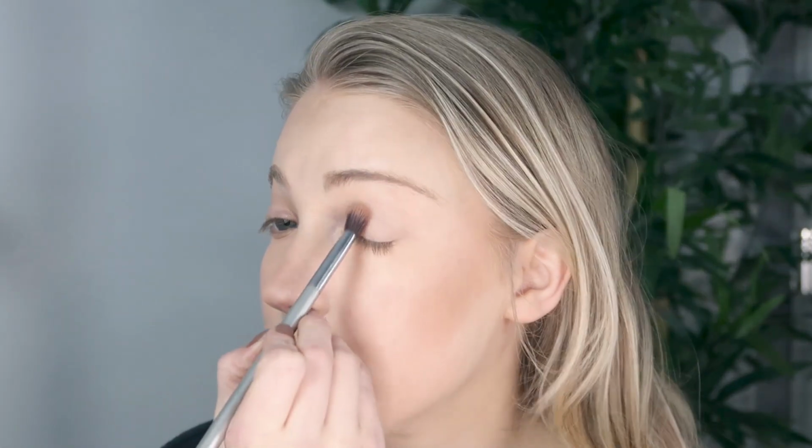It looks really pretty. I do not have a bronzer from them. I do have one, but I don't have it with me right now. I totally goofed on that. So I'm just gonna use this bronzer from Vapor Beauty. I'm just gonna warm up the face a little bit. And then I'm also gonna take some of this bronzer and just pop it in the crease.